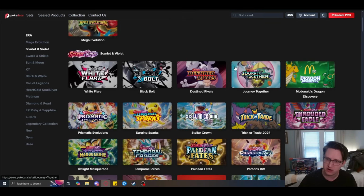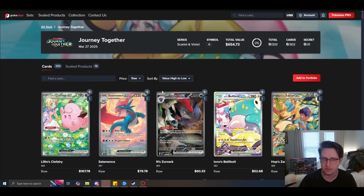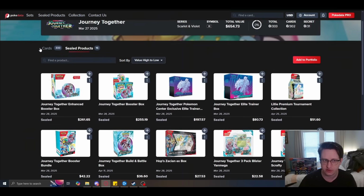So, you know, Journey Together, now after Prismatic, we're entering that phase where there could be a potential lot of product and it's closer to a potential bear. If it happens next year, these sets are going to be more vulnerable. Journey Together is one of those sets that will appreciate well. Just not as well as some others. It needs some time, but we're still getting product for it, and we're going to get more product for it in the future. There's no doubt.